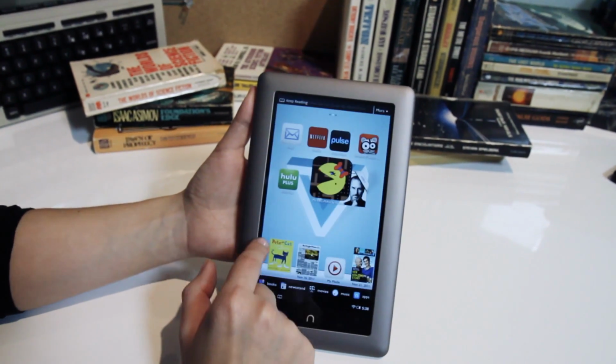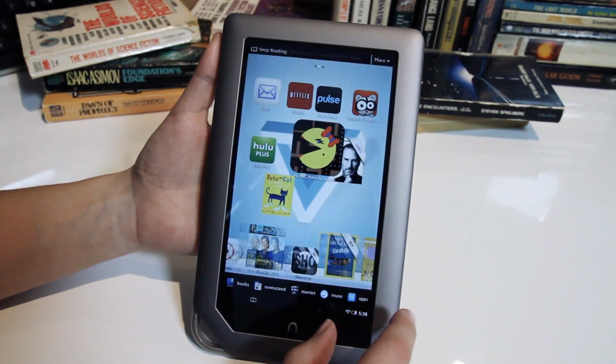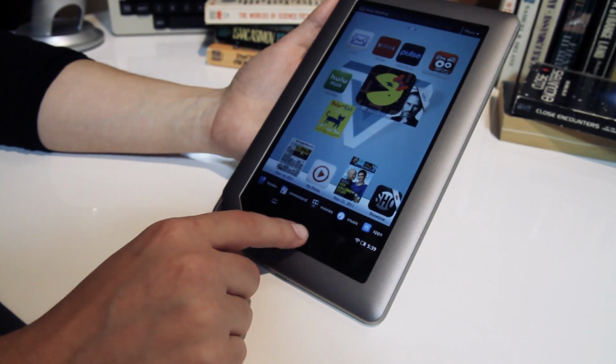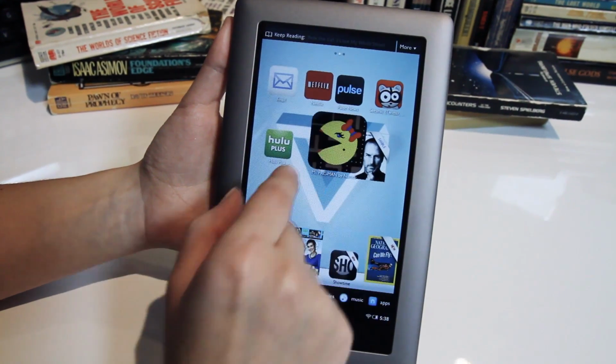It still looks a lot like the Nook Color, and it is a heavily skinned version of Android 2.3. But there are some things I really like about it. The first is the fact that they have a physical home button, unlike the Kindle Fire. And you can select that, and it brings up a list of commonly used apps and shortcuts. When you're on the home screen itself, you can customize it with apps and books, and you can also resize the icons.